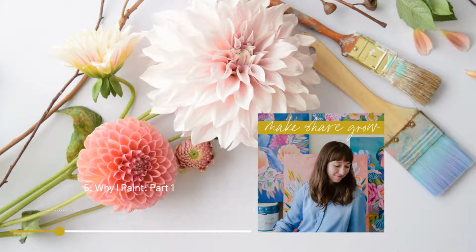I love using bold contrasts in my work. I didn't really realize this until I started teaching workshops, and I realized that I used different kinds of contrasting elements and colors to help my students problem solve in their own paintings. And that just made me realize, oh, this is basically how I think about things when I'm painting as well.